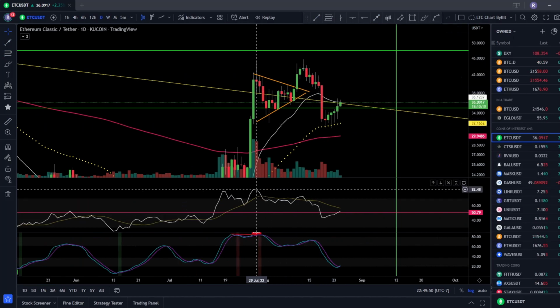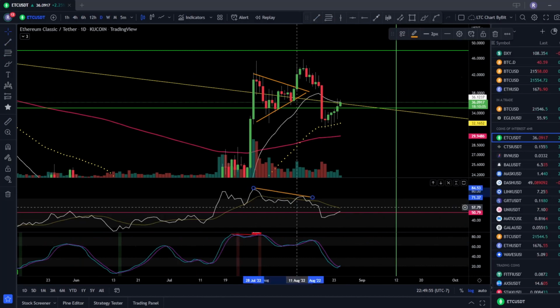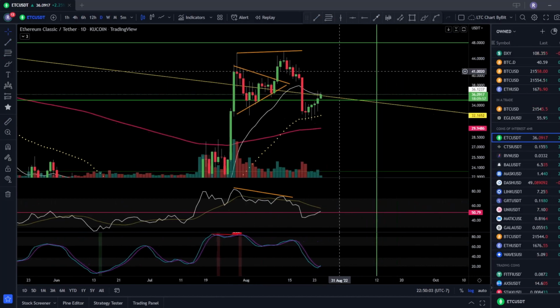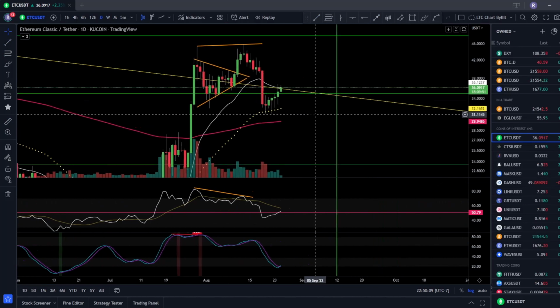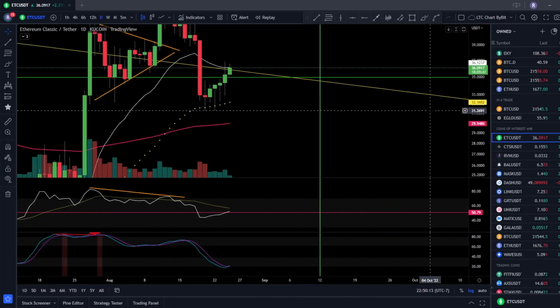We were getting some divergence here anyways, which you always got to pay attention to. So you had a lower high on the RSI, but we had just barely a higher high on the price. So pay attention to the divergences. We had the divergence. The divergence is playing out. We're finding support. We're getting some really nice bottom wicks here on these moves on the daily. So this is really good.